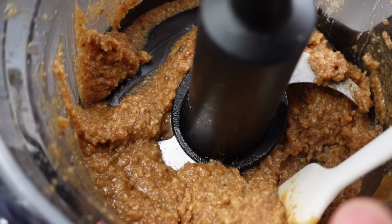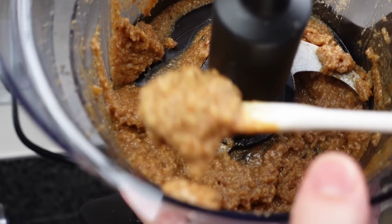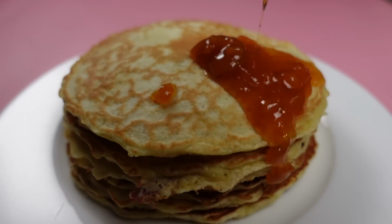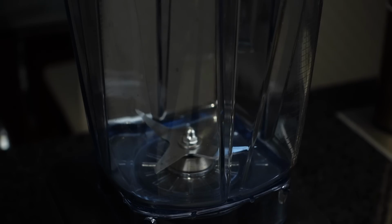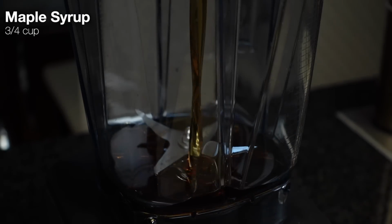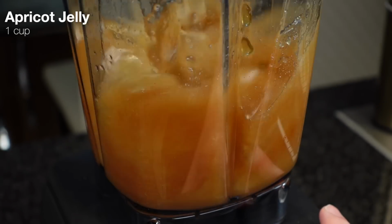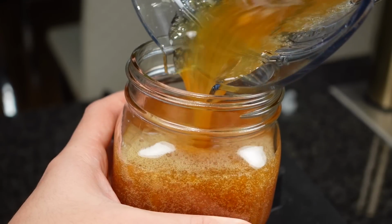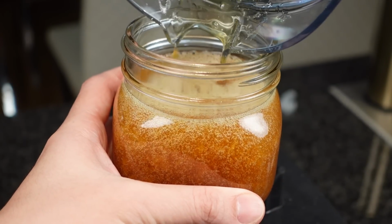When everything is combined, you should have a nice thickish walnut butter to use for your pancakes. Next is the maple jelly. This one is even easier. In a blender or food processor, mix together 3/4 cup of maple syrup with 3 ounces of cold water and a cup of apricot jelly. Pop this mixture in the fridge for a couple of hours and let the jelly firm up so it's a little thicker and gloopy. Okay, now for the pancakes themselves.